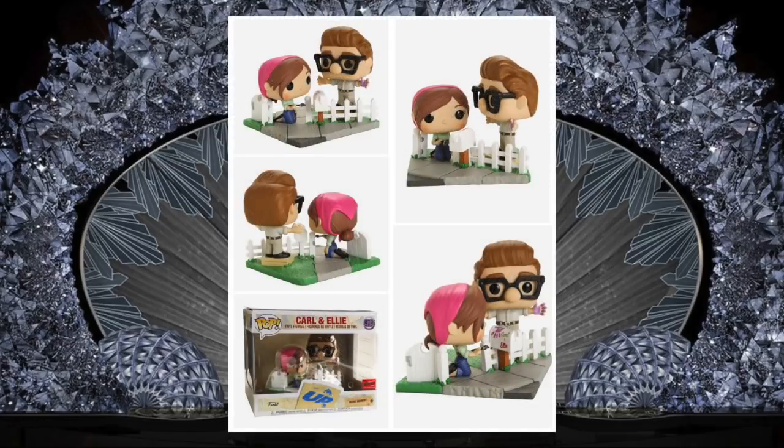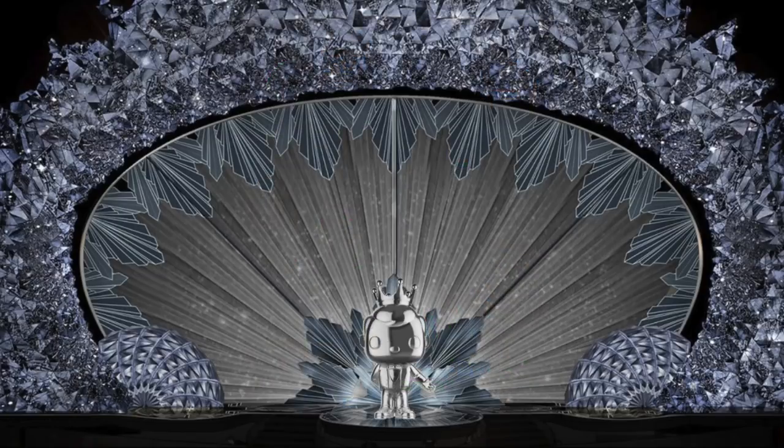The Carl and Ellie movie moment is perfect. Lots of great details, especially on the mailbox. It looks great from every angle. It's adorable, but it's pretty straightforward, and to me, not as impressive as the Inuyasha moment.